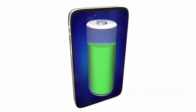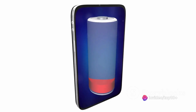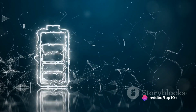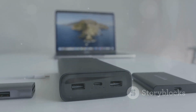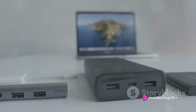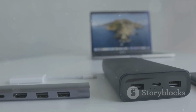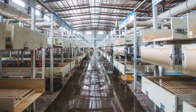When you plug in your device to recharge, you're essentially reversing the chemical reactions that occurred during discharge. Instead of electrons moving from the positive end to the negative end, they're forced to move in the opposite direction. This is done by applying an external power source, which provides the energy needed to push the electrons back. The reactants that were used up during discharge are replenished, and the battery is ready to start the process all over again. It's like a never-ending dance of electrons, going back and forth to keep your devices powered up.